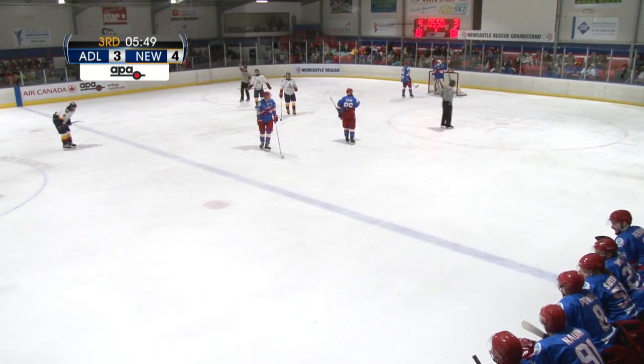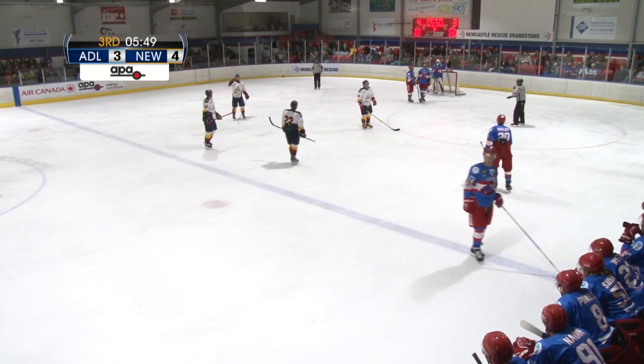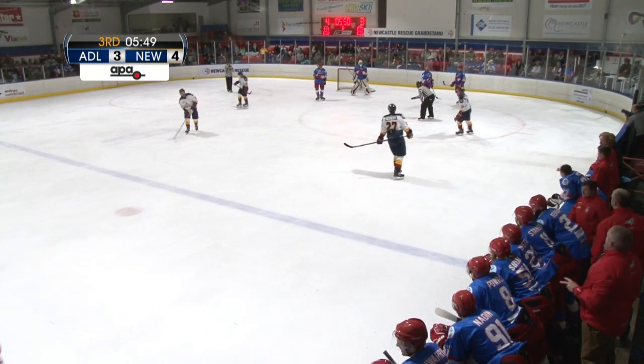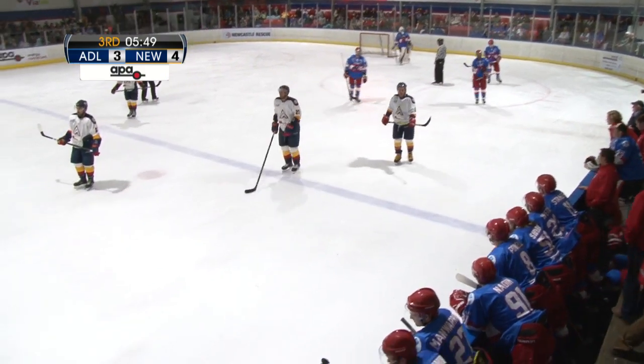Well, this is a huge opportunity for Adelaide, although they're tired and they've had their power play out already. So I tell you, there's nothing that puts more spring in your step, mate, than a 5-on-3. There's nothing better than that. Will Sammy call a timeout now? Is it a good time for a timeout? Sammy has called a timeout.